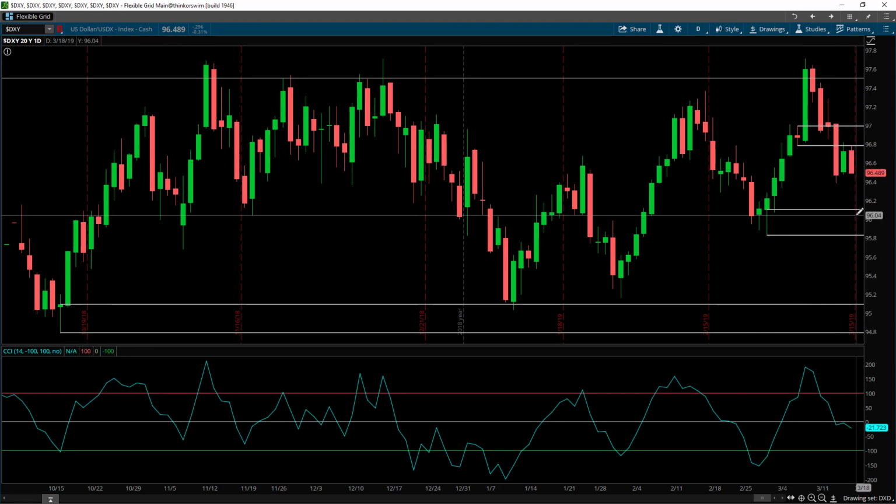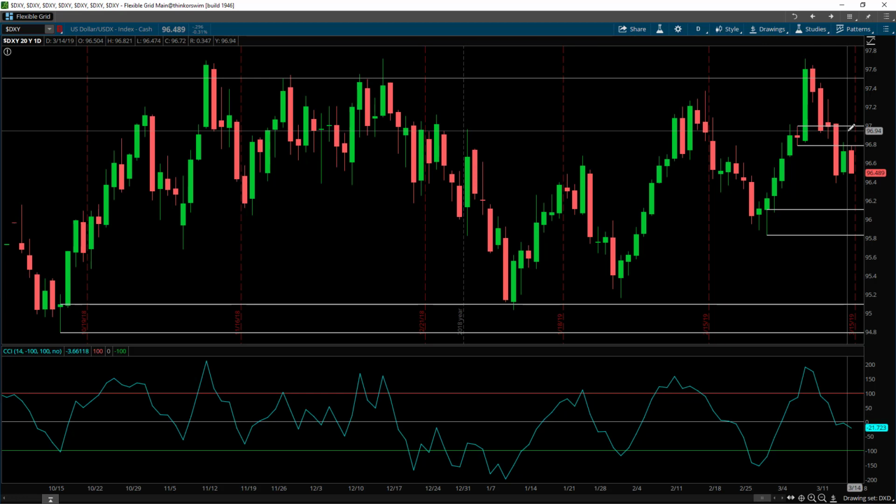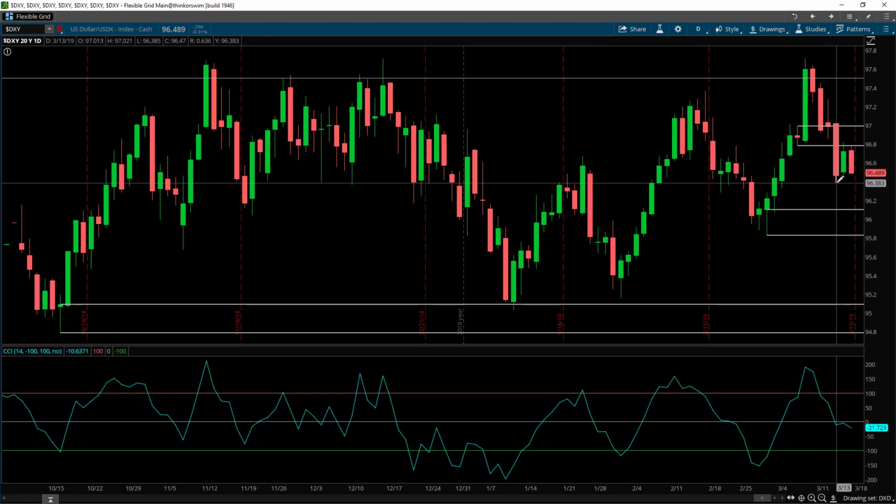So the question is this: what are the odds of where the dollar is likely to go next this week? If the dollar is able to hold this demand zone over here, the bottom of this bar, and we're able to go above this area, then it's likely the dollar will continue moving to the upside. Whereas if the dollar is not able to hold this area and is to go below this area, then it's likely the dollar will continue moving down to the demand level below.